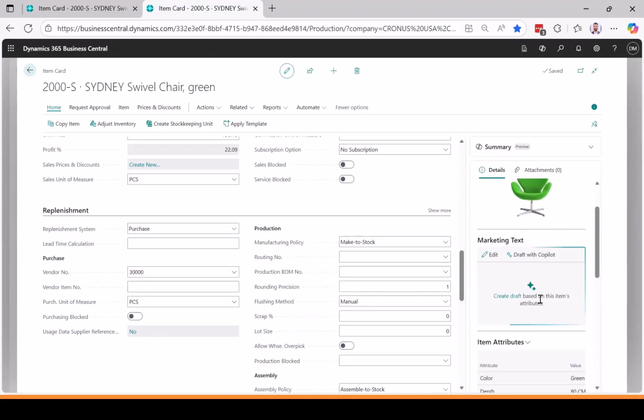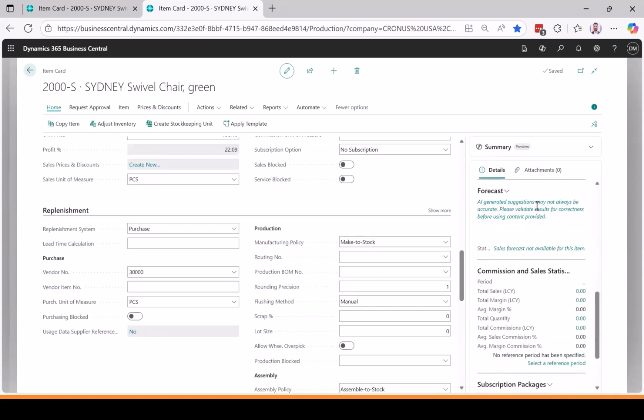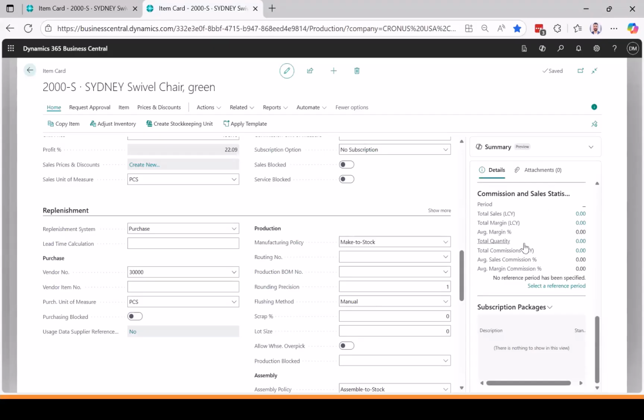We can use artificial intelligence Copilot to create even a marketing ad for this, based on the attributes. We can have forecasts as well, codes that we can include in our planning. Let's say your business is seasonal. So, seasonal business, okay, in summer our sales spike, and then for the holidays that are coming, they spike as well, where we could plan those forecasts. We can input that quantity beforehand, and we can apply those codes so they are taken into account for our planning. Commissions as well. Let's say you have a sales team, they need commissions, we can have that as well. And then subscription billing too.